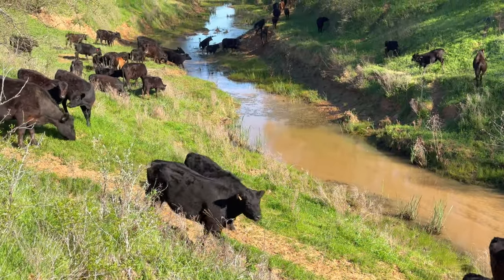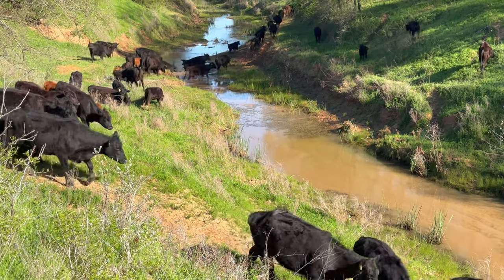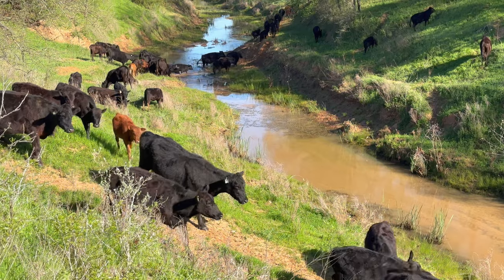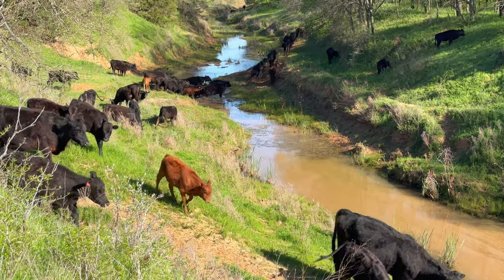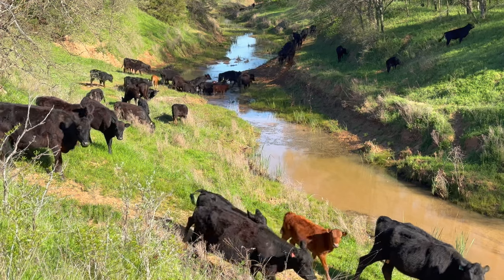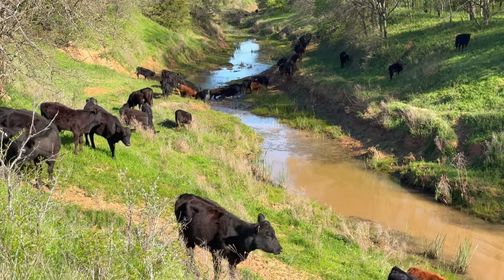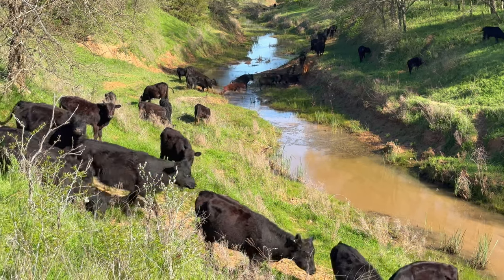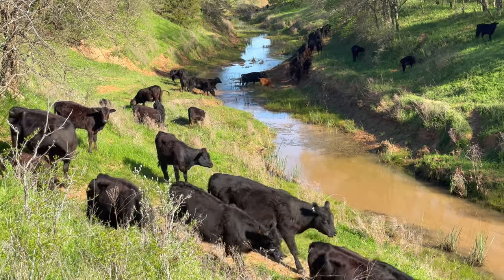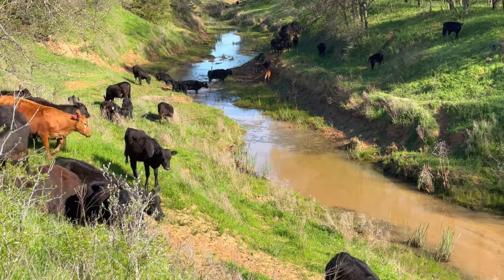You know, they all basically have a dormant season where they lose a little weight. And then they have a growing season where the forage or whatever they eat is doing well and they're fat. So we try and time those seasons with respect to their calving cycle and use that to our advantage for both fertility and for costs on feed.